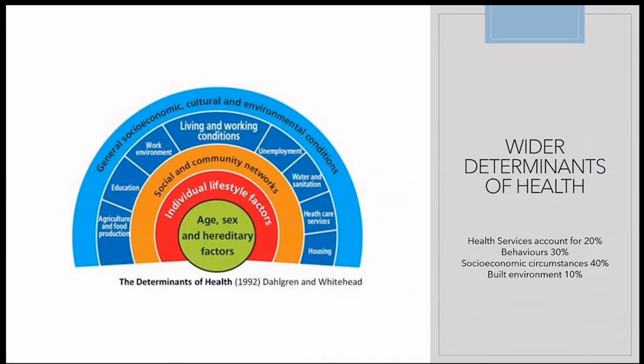So depressingly, health services account for about 20% of health. The rest is outside of the health system. So behaviours 30%, socioeconomic circumstances are huge. That's 40% of your health outcomes, and your built environment is about 10%. So you may have seen this diagram before. It's from Dahlgren and Whitehead, and it just goes up through the levels. So in the middle, age, sex, hereditary factors. There's nothing that we can do about those. That's inbuilt at birth.